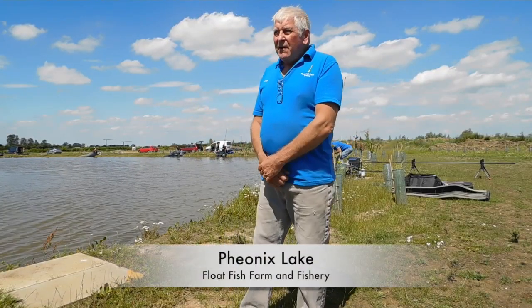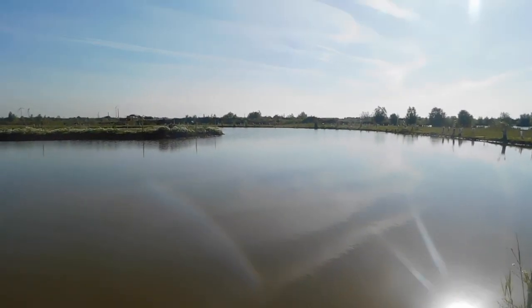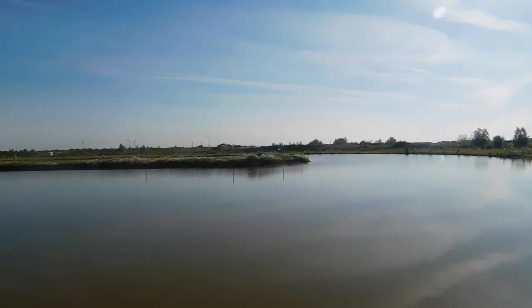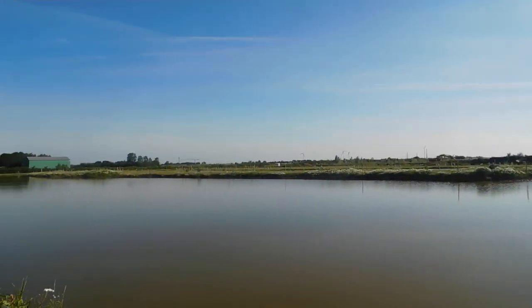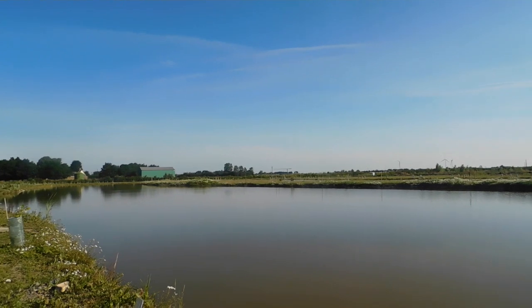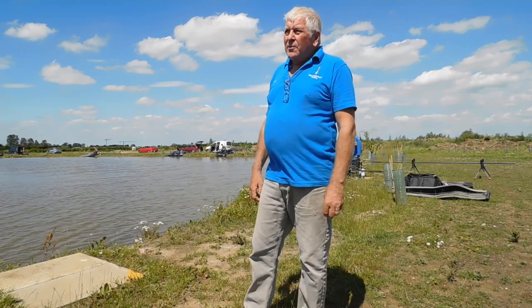This is our latest lake, Phoenix Lake, and we've only opened it about 4 weeks ago. We built it over the winter. In fact, we didn't start it till last October, November. We put an island right the way through the middle, and it's our biggest lake on the complex, holding 34 pegs. We have 12 pegs down each long side, 3 pegs down each end, and 4 corner pegs. 4 corner pegs are designated as 13 metre only pegs.